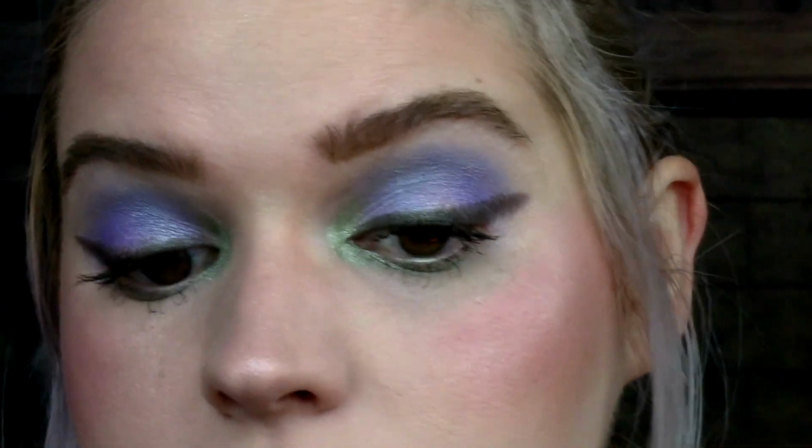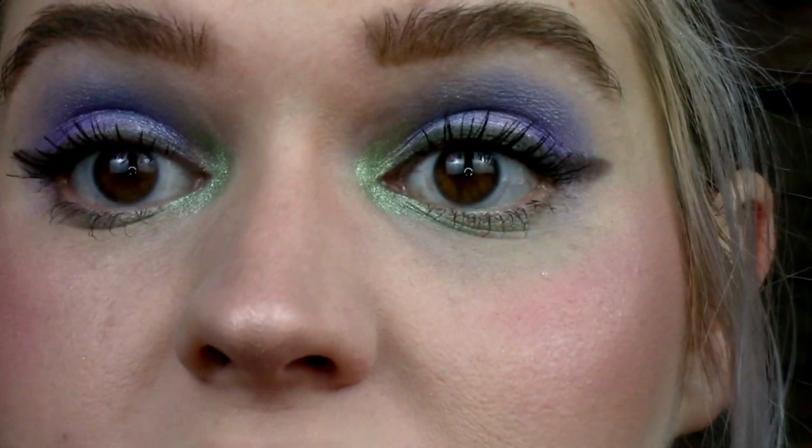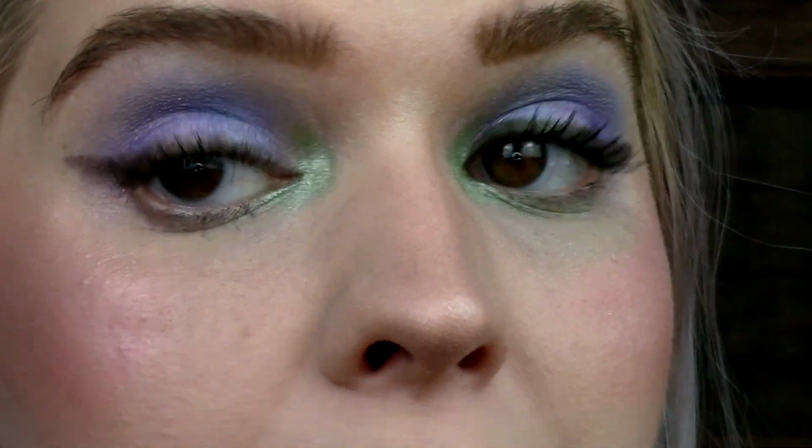All right, so there's a few coats. So a few things I'm noticing. This formula is definitely a wet formula. Maybe it's just because it's a new tube of mascara. You can definitely see it though, right? But it's not the most voluminous mascara I've ever used for sure. Maybe it'll get better with time.